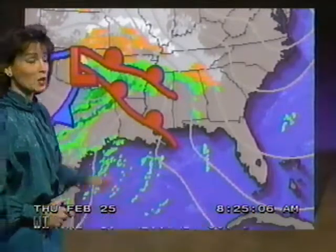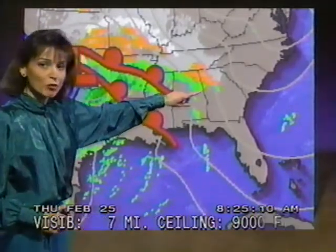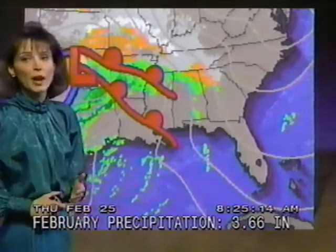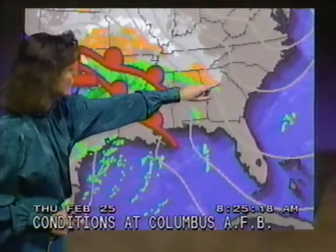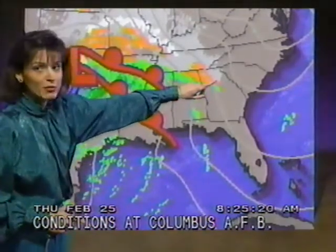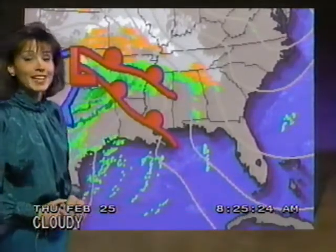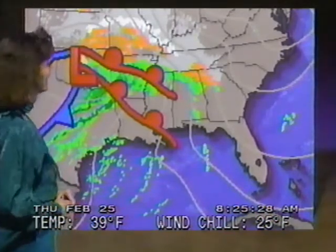Certainly not the case, though, as we head towards the south. We've had this wintry mix plaguing most of northern Georgia. Still around the Atlanta metro area, a little bit of freezing rain, some sleet, and some light snow, so a wintry mix. The snow, though, starting to accumulate over the northeastern mountains of Georgia. There, a winter storm warning in effect up around Rabun County. As much as 1.5 inches of snow has been falling around Clayton, Georgia.